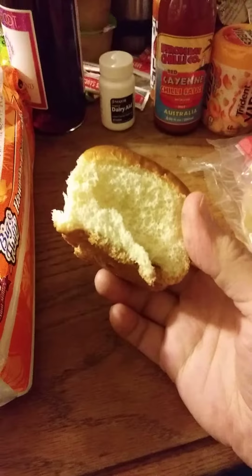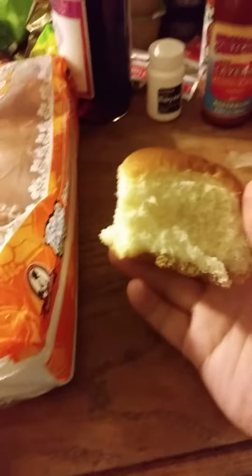Let's get it open. All right, so here we go. Let's go ahead and taste that. Nope. This is definitely not Hawaiian dinner rolls. This is a standard dinner roll. And fairly well-rounded as well.